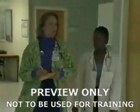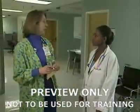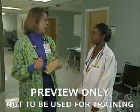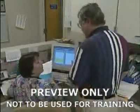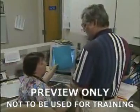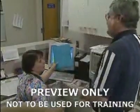This nurse and doctor are discussing a patient in a public area. However, they are speaking quietly and not using the patient's name. Therefore, this action is permitted. What about this hospital employee who wants information about a friend? Not permitted. This employee works in purchasing and does not need access to his friend's PHI to do his job.